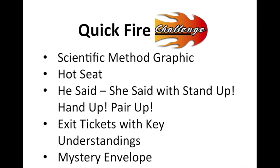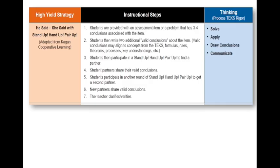We're going to talk just a little bit about the he said, she said with stand up, hand up, pair up. So if you have your document, pull that one out and let's just walk through this one together. If we look, many times I think folks tend to go right to the middle, the instructional steps. So I want to start there, but then I want to highlight a couple of pieces that I think could be very important for us also.